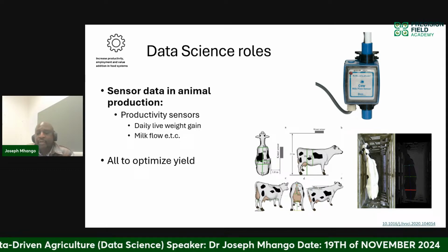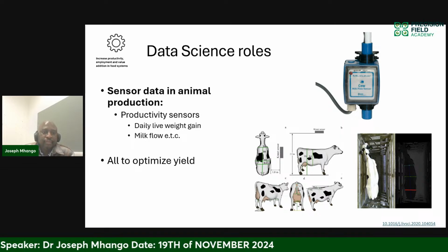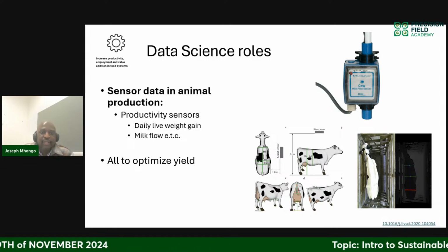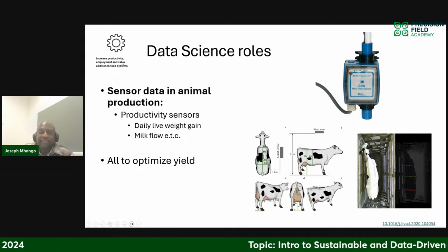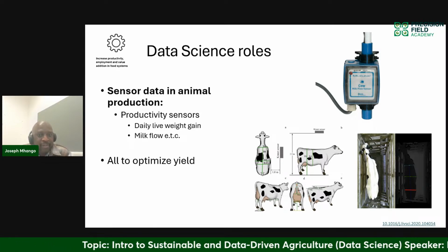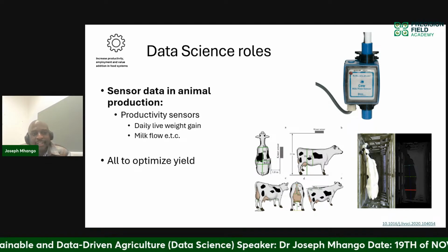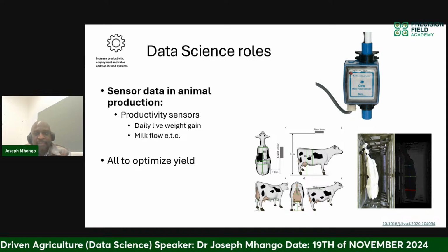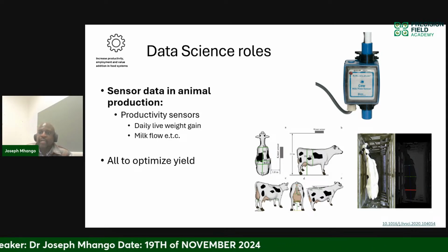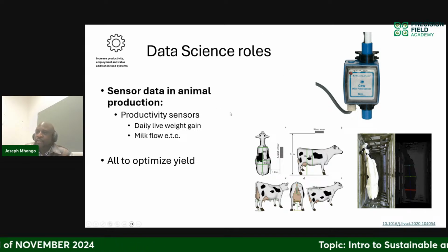That's tricky. No, it is not. Data science will allow you to create models that convert size to weight. And therefore, you can have your productivity data every single day and know how fast your cattle are growing versus how much food they're consuming and against your targets. And you can make improvements based on this information. So that is the other role of data science.